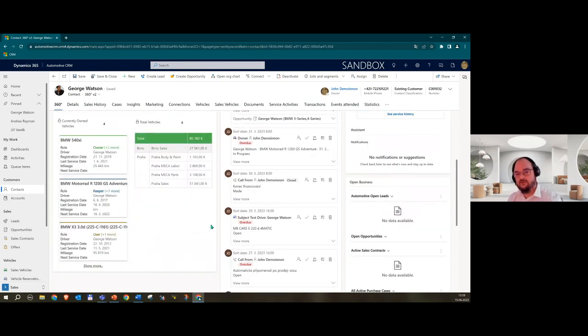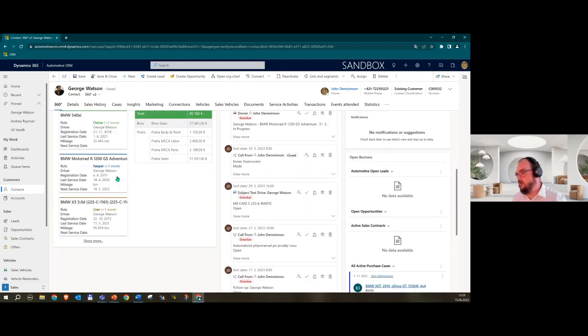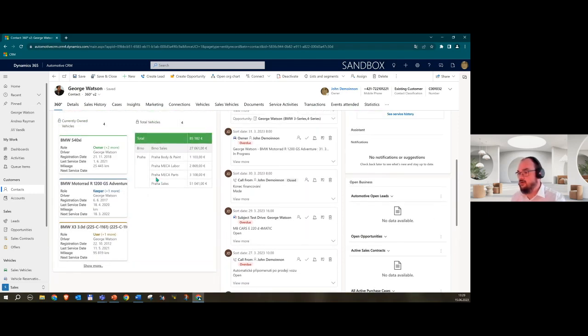The first very interesting thing is here you can see directly own vehicles. So this George Watson now owns at least these 3 vehicles. You can see the next service activity, last service activity, who's the driver, because you can send customer personalized offers or email campaigns directly to drivers, to fleet managers, or other roles. So when you want to call back this car to a service, you will call a driver. So this information is visible on the first car. And a very interesting thing is this thing, statistics.